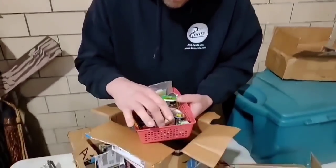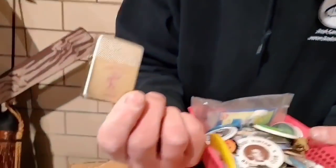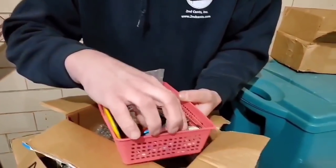Look at this. We got lighters in here. Oh, Big Four winner. I don't know what that means. We got more lighters. I mean, unbelievable.